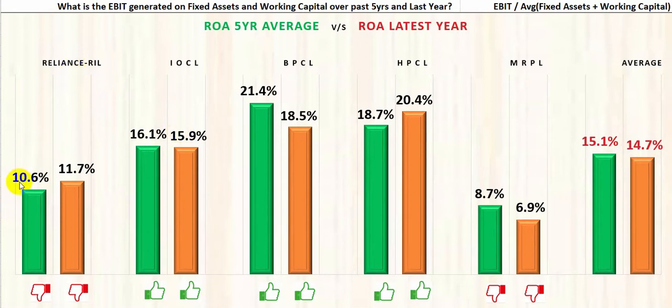So Reliance was giving returns lower than what these 5 companies average was quoting at, 15.1%. Also it is quite low, below 15%. So on its fixed assets and working capital, its EBIT is just 10.6% in the last 5 years on average. In 2019, the EBIT was 11.7% of the fixed assets and working capital. So here, this is low. IOCL, BPCL and HPCL are all generating a good ROA of more than 15% and also above the averages of all these companies taken together.